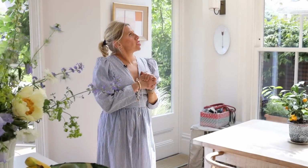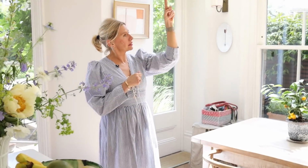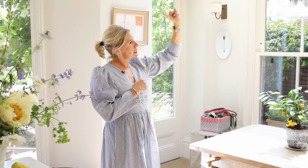So we decided to insert the steel and extend this glazing outwards, and it's really served to flood the whole room with light, and the sun is coming through to really show you what we mean. And I wanted it to feel really natural. I didn't want it to feel like an addition. I wanted to really have it in keeping with the nature of the house.